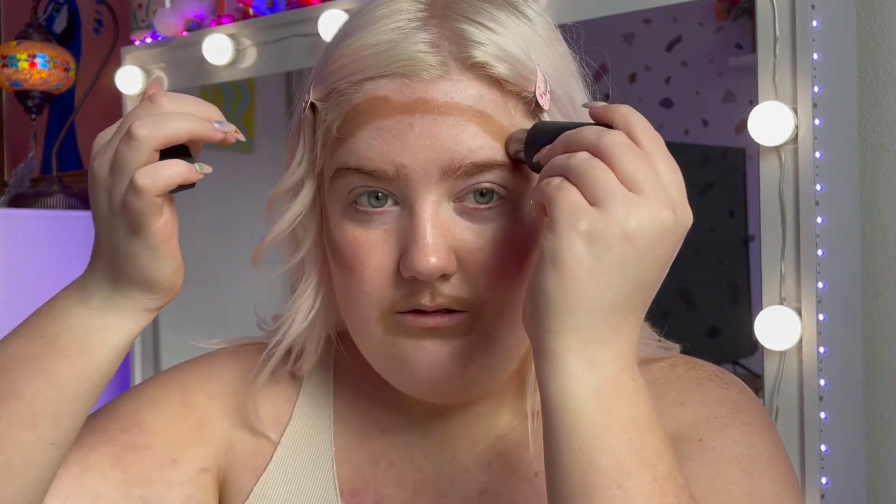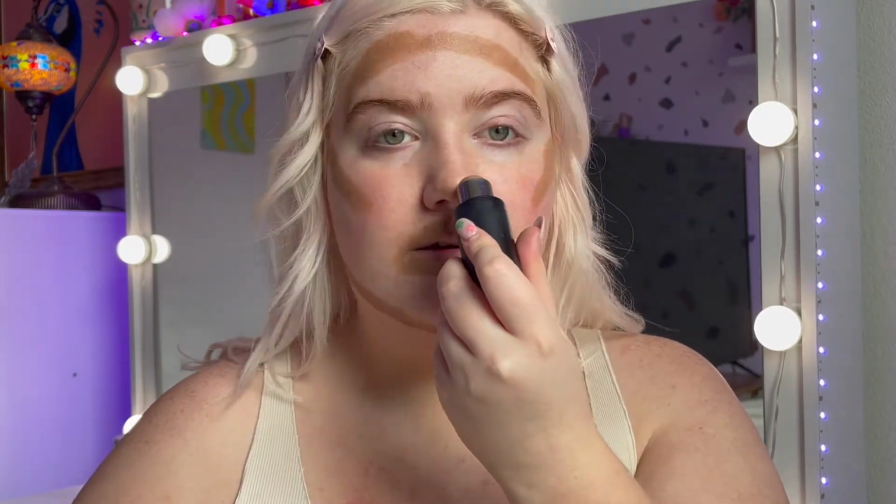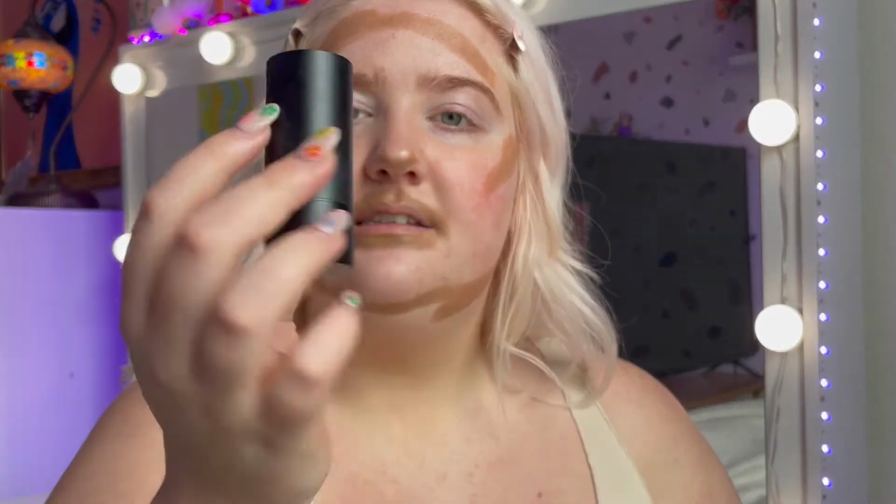Hopefully the lighting is good. Do all up here, and then the jaw. I like to do a little bit of my nose. Alright, we're looking crazy. Hang with me. Next, I'm going to do concealer. By the way, I'm sorry I didn't mention, this is the Westman Atelier Contour Stick in the shade Biscuit.